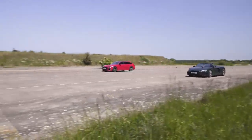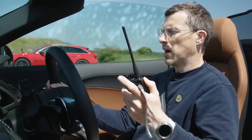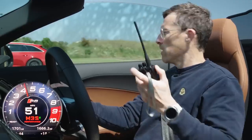Anyway, let's take the gearbox shenanigans out of the equation. Let's do another rolling race. Now we're going to race over the half mile, this time in sporty setting and manual mode. So here we go. 3, 2, 1, go.